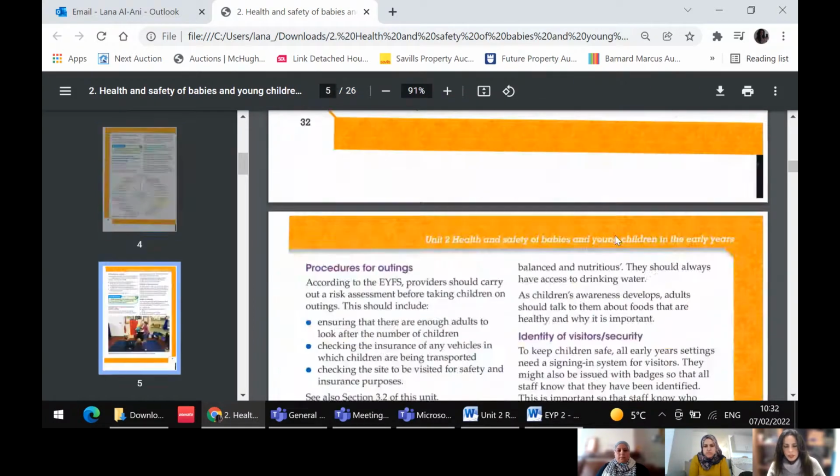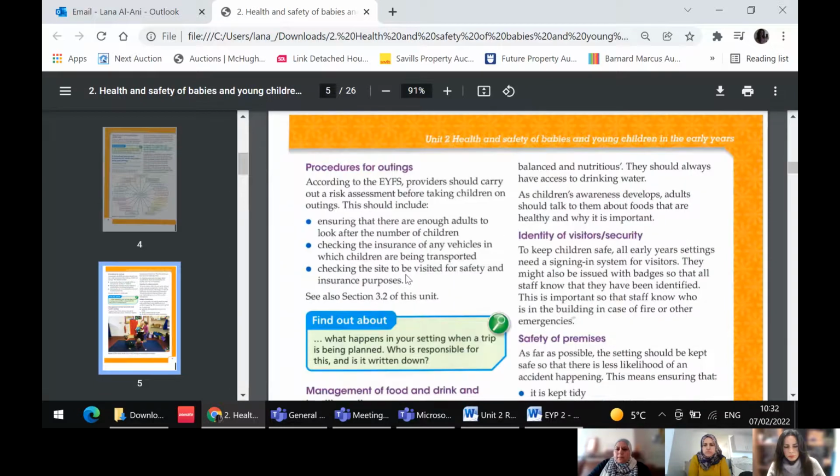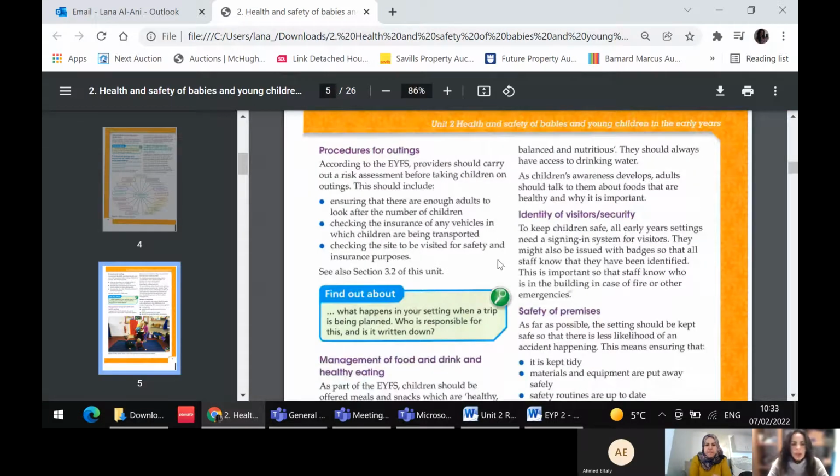So now let us do point number 1. Sorry, I'll come back. Okay, so now point number 1, procedure for outings. What does this mean? It's all about risk assessment. So we need to make sure we do a risk assessment before we take the children out. Yeah?